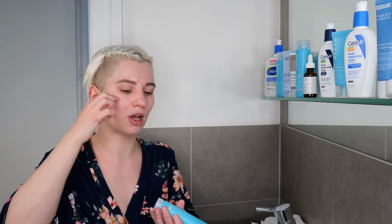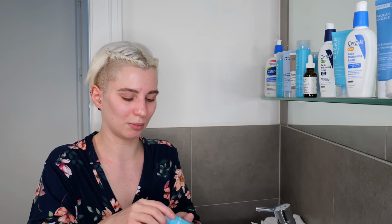Of course, if you have a larger area, such as you're experiencing acne on your cheeks, then you would use it on the entire cheek where you experience your acne. Same would apply for your jawline. So you can either just pinpoint it depending on how much acne you have, or use it on a specific larger area where you have more acne spots basically at the same place.